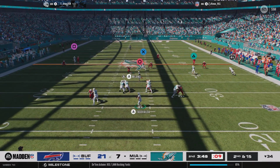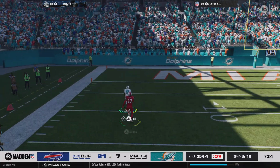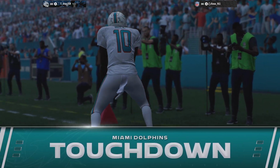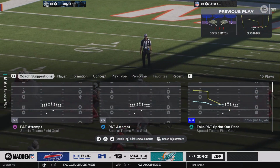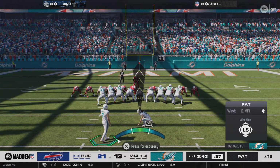Out of the gun, Tagovailoa. He's going to look deep for Tyreek. He's got it! And he will go all the way. Tyreek Hill. Touchdown, Dolphins. 2 touchdowns for him now on the afternoon. Now Sanders on for the extra point.